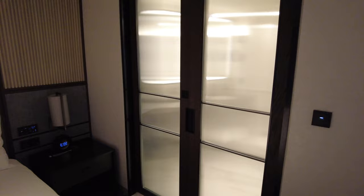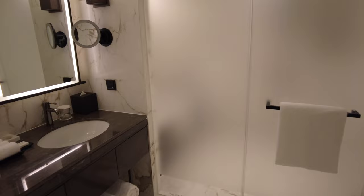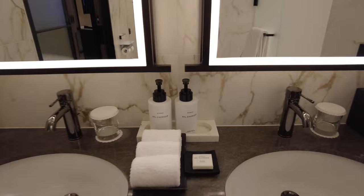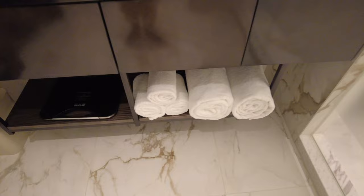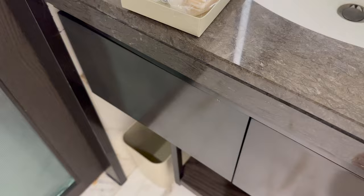But when you want to go in, you can just open this up and you can come in here. So there's a his and a her sink, and they use a really, really good branded hand wash and body lotion here. There is a weighing scale, enough towel for two people, and right behind you is the toilet itself.